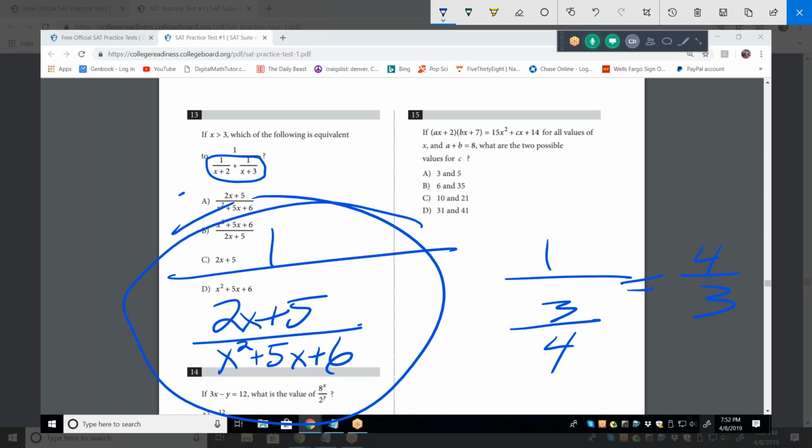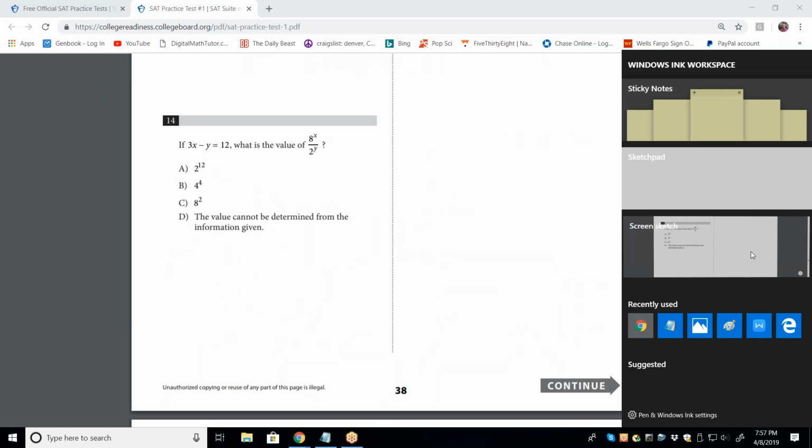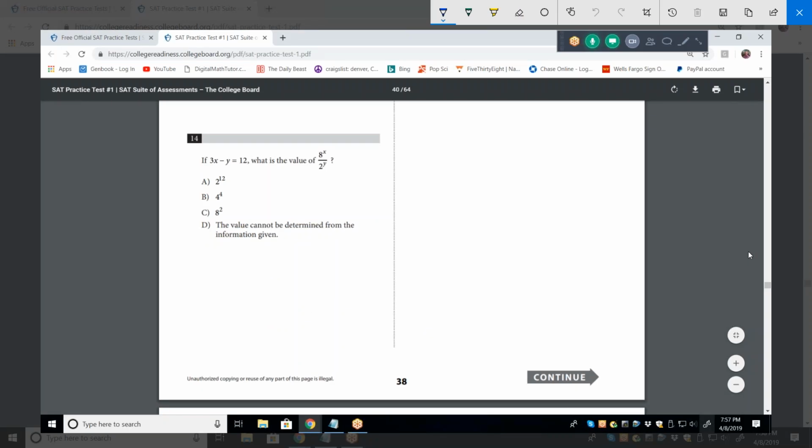Okay. We got time for one more here. 14. This is a pretty good one too. Let me give you a problem. Thinking for a moment. We'll make it easy. How would I solve that problem on the right?